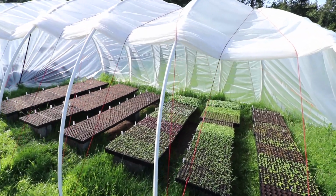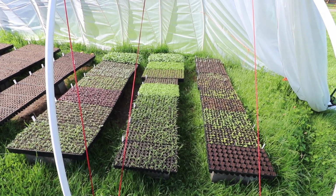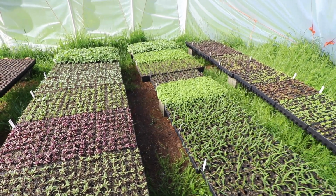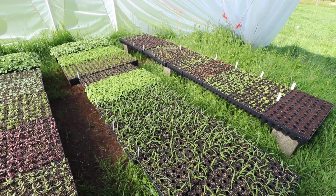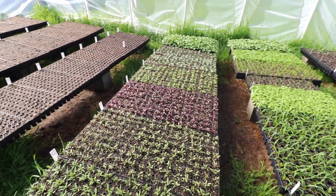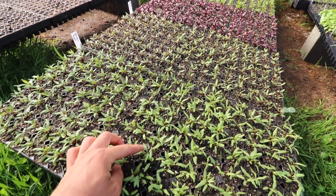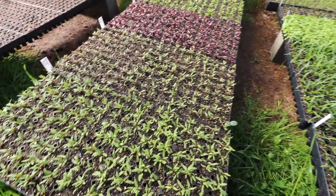This greenhouse is doing good too. All these starts were planted, I want to say 2 weeks ago. I want to say, but yeah, 4:30. So about 2 weeks ago. They're close to it. They all came up. Everything looks really awesome, like terrific germination. Beets are perfect. There's about 3 to 4 beets per cell. That's exactly how I want it.